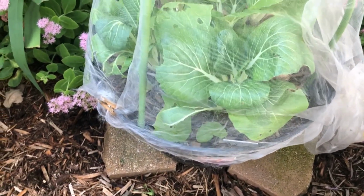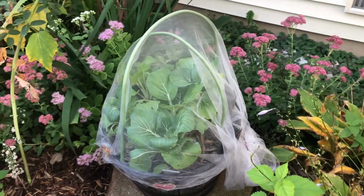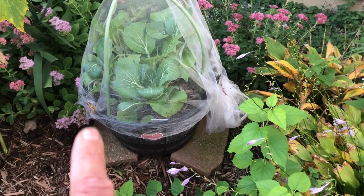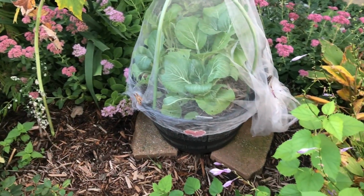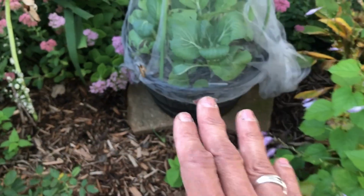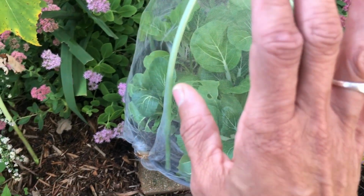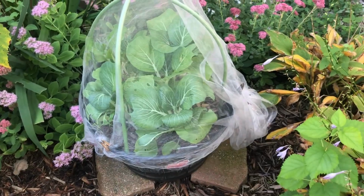So I planted these where it was a little warm, but in this area it is shaded. They only get 2 hours of sunlight a day. So that has helped to keep them cool. They're surrounded by other plants and shaded on all sides. So it has helped them not to go to seed or to flower out or to bolt.